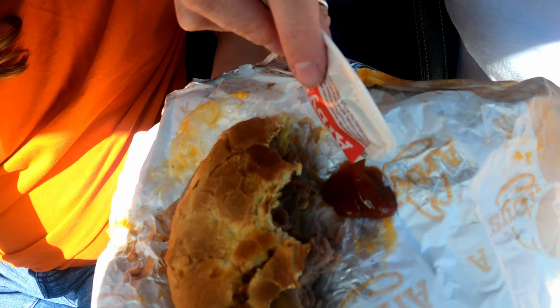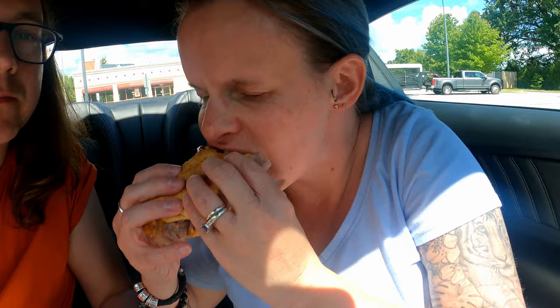Should we try some Arby's sauce on it? It's almost like a barbecue sauce. Yeah, it's brownish, almost tomato based, right? Yeah. Don't like it. Okay. Oh, that's sweet and tangy. You gotta just try it by itself. And salty. Oh yeah, it's very salty actually. So it's like a salty barbecue sauce. Yeah. It's a very unique taste. I've not tasted one like that before.